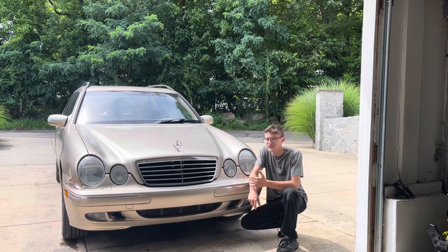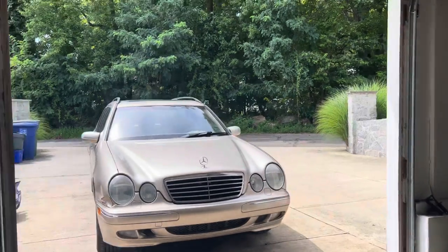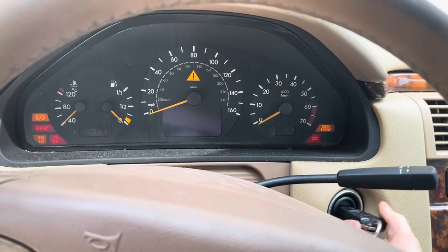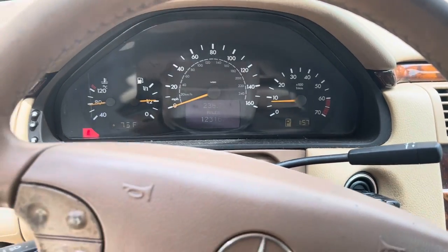Alrighty guys, well, it is me from the future. We finally have the Wagon all put back together. And let me show you that. So let's get in the still dirty Wagon. And listen to her purr.